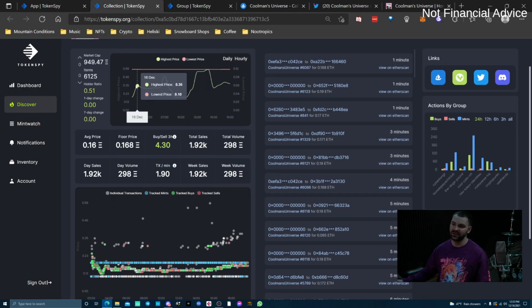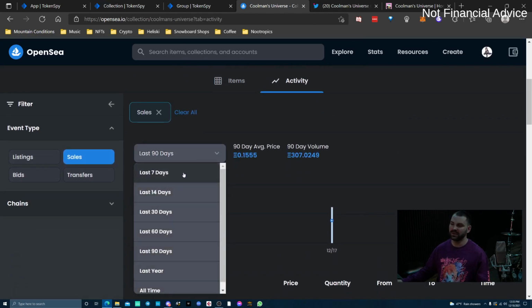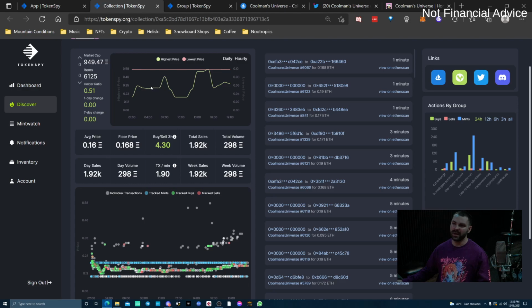I can see the sales history in much more detail than I would at OpenSea. I know that you can go into OpenSea and see a really crappy chart. In fact, let me just show you how bad that chart is. If we go to activity, you can only go to the last 7 days of granularity. Look, I get one data point about the average sale price. It means absolutely nothing right now. Inside of TokenSpy, I can see the sale price in detail hour by hour with an hourly data point in here, and it's working very nicely, looking really strong. So let me give you my breakdown of what I'm thinking after all of this analysis.